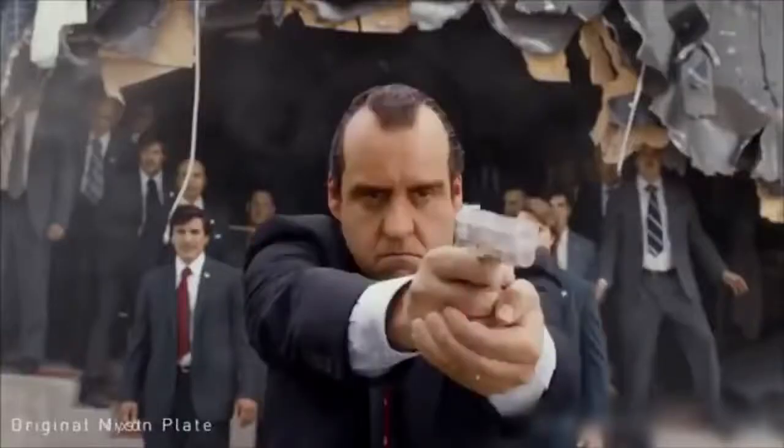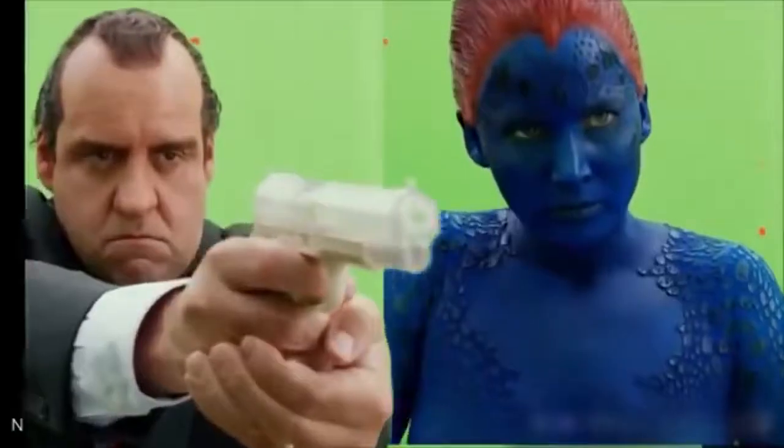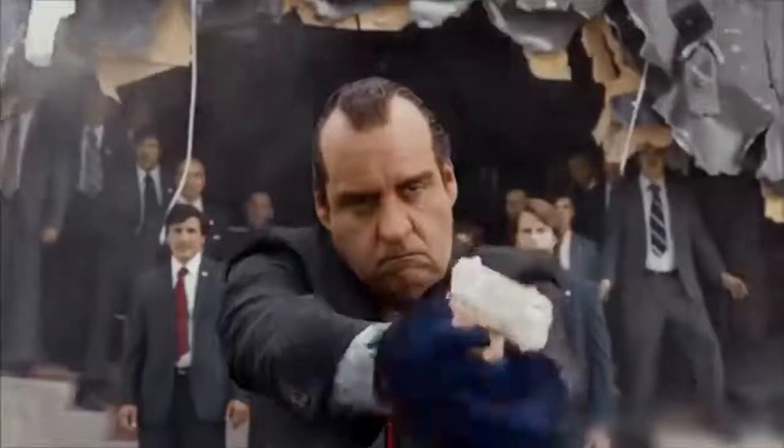For her role as Mystique, Jennifer Lawrence wore a special bodysuit. She had previously worn full-body prosthetics in X-Men: First Class, but found that too uncomfortable.